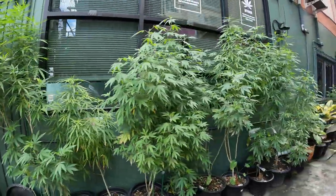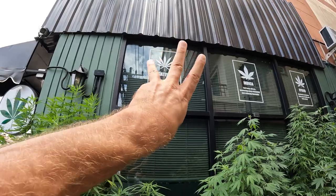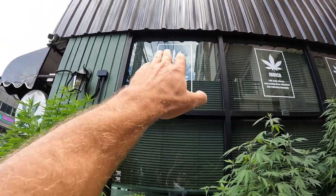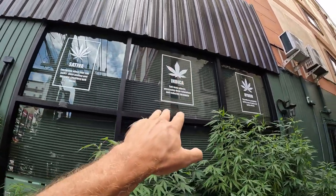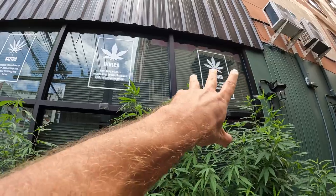Outside the shop here, growing. Weed is 100% legal. There are three main species for cannabis: sativa, indica, and a hybrid. A hybrid is a mix between indica and sativa. All the strains you have heard about, like Kush, Amnesia, Haze, they all come from these three main species: sativa, indica, or a hybrid.